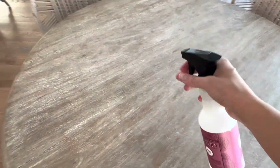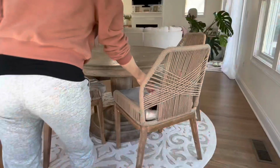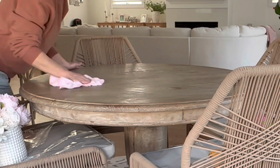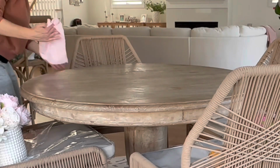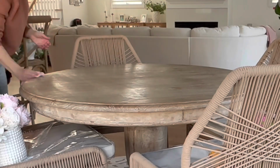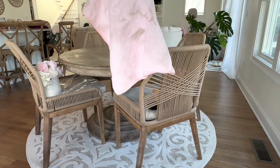Gonna clean the kitchen table. This is the Mrs. Meyer's cleaning spray. I think it's the scent, I don't know if it's hibiscus or peony or something. It is very strong. I prefer to water it down. But look at that filth.